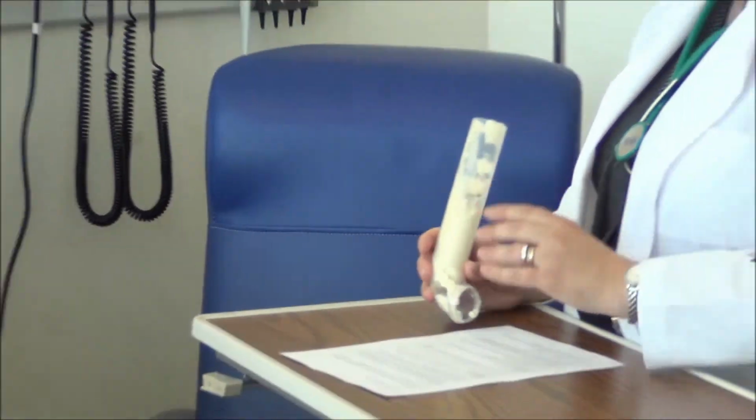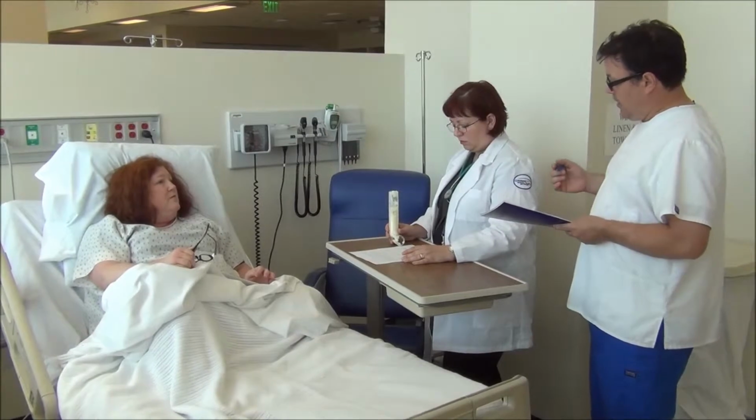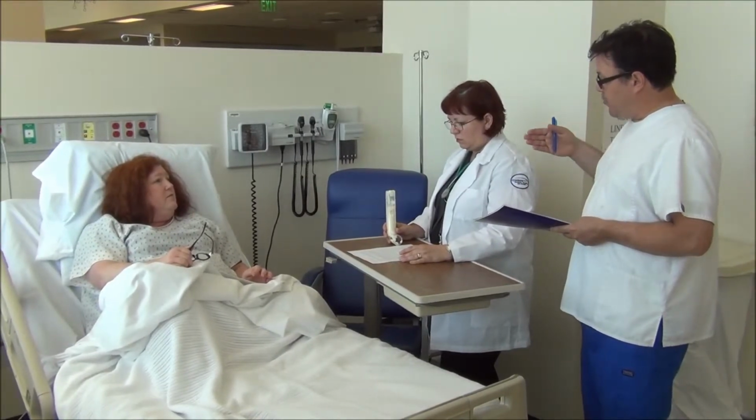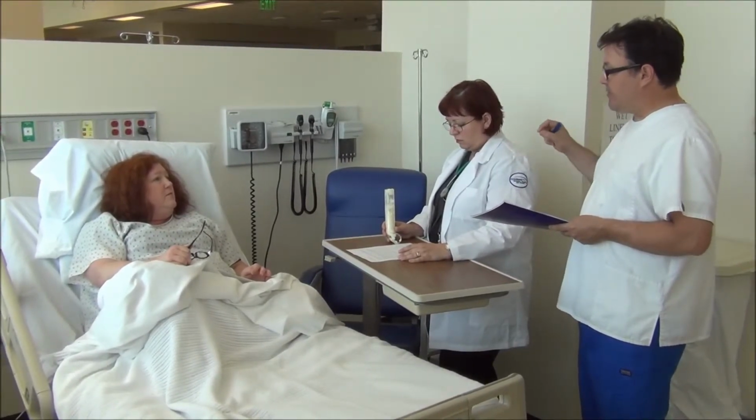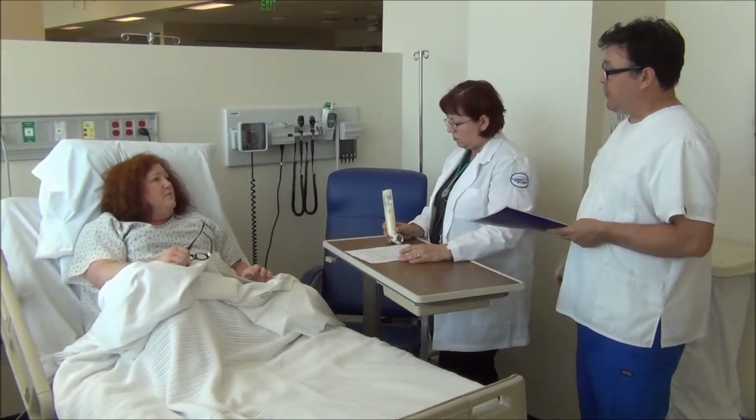So how do you get it in my leg? Well, normally we'll put it through the groin, sometimes the wrist, and we utilize a wire that has the capability to thread the stent or even a balloon on the end of it down to where the blockage is.